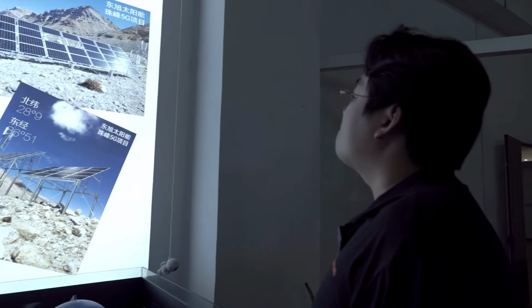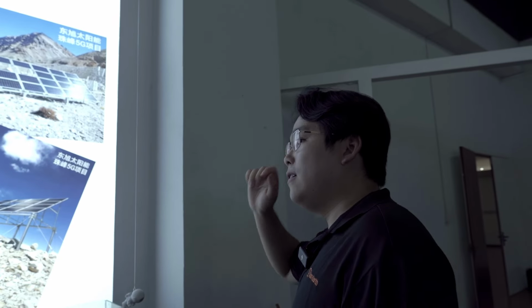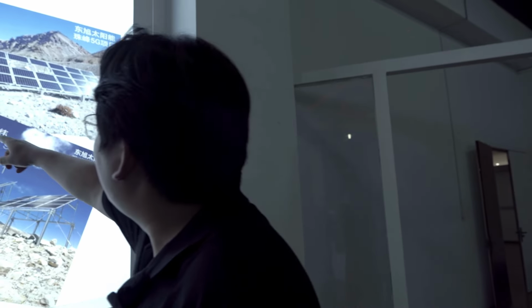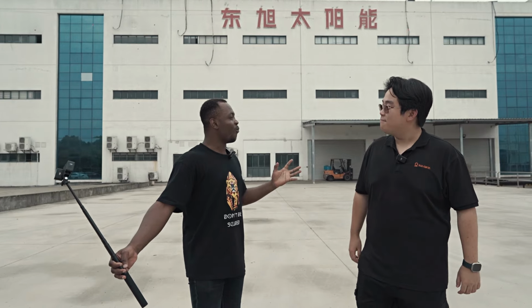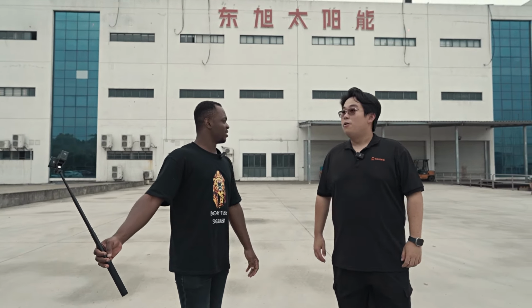Wow, so even now on Everest you have network. Yes. Why solar energy? Why solar?